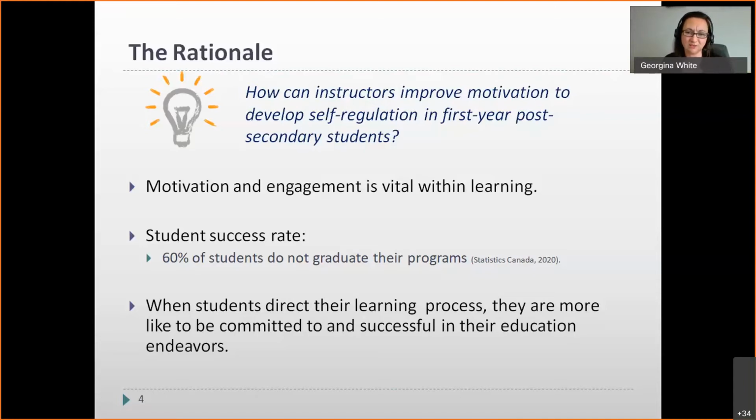I just have a quick little statistic here with regards to Stats Canada. Between 2010 and 2013, I believe that stat was from, 60% of students do not graduate their program. And that can happen for a variety of reasons. However, hopefully, if you create more actively engaging classes and dynamic instruction, it will motivate your students to learn. So how do we do that? How do we get them to be committed and successful in those academic endeavors?